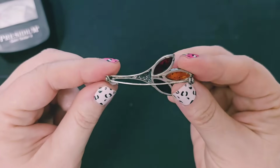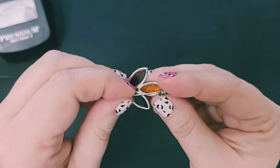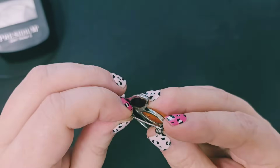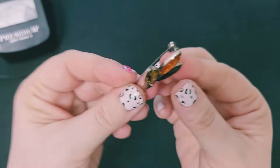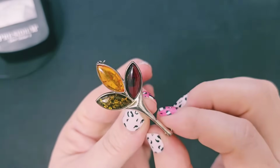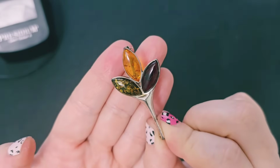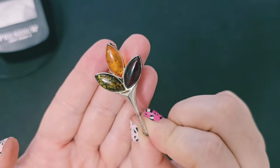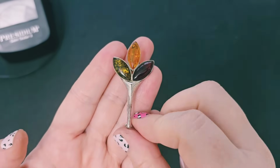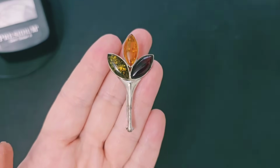I don't know that it said 925, but I think I ended up finding where it said it. I'm not sure now, but I did test it. It is sterling, and these did glow under the black light. So if anyone is interested in the sterling and tricolored amber brooch, we're going to say $15. $15 for the amber and sterling brooch.